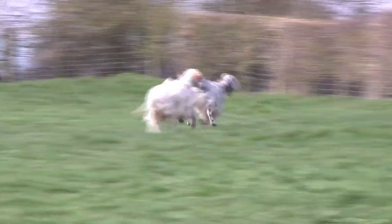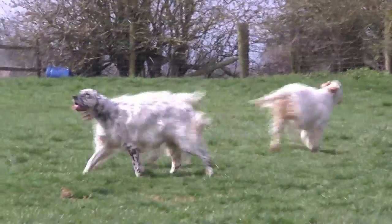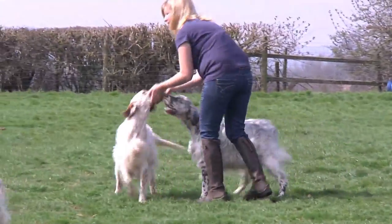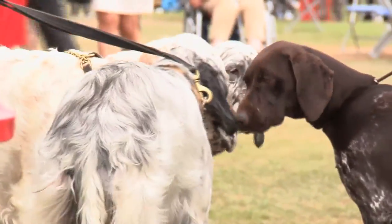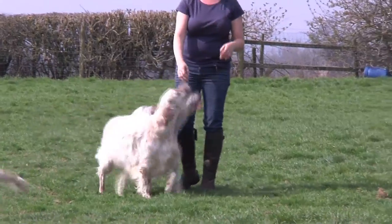Do you think they should be more popular? Oh, yes. Yeah, I think they should. I don't understand why they're not, because they have the most wonderful temperaments. They are just wonderful dogs. They're so loyal. They're amiable. They like people. They like other animals. And with such a gentle nature, you would expect them to be perfect for children and families. They are. Oh, they're lovely with children. They are beautiful with children.